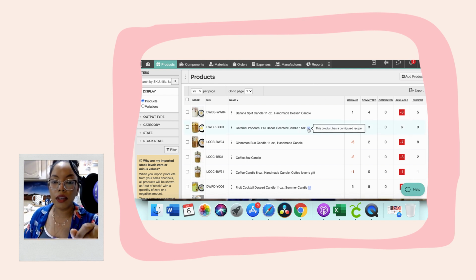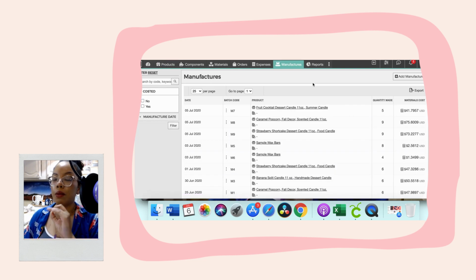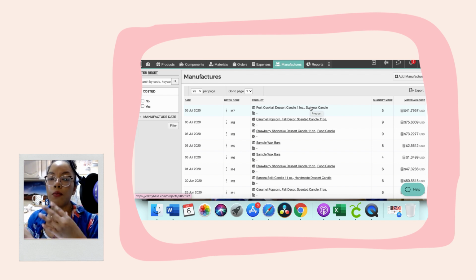And then what you can do next is attach a recipe to the products. With the recipe, you can link it up to your materials, and it's really cool because then I go into manufacture. So yesterday I batched a whole bunch of stuff, and for instance I manufactured this fruit cocktail, 5 of them, and it adds 5 of the fruit cocktail candles to my product inventory, and then it deducts all of the materials that I used, according to the recipe. So I have to make sure the recipe is really accurate for this to work. When I hit manufacture and complete all the steps, it will update everything that I have in stock.